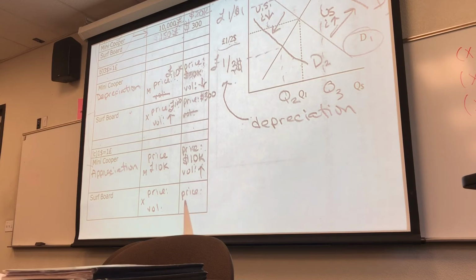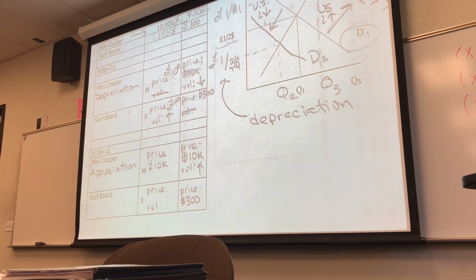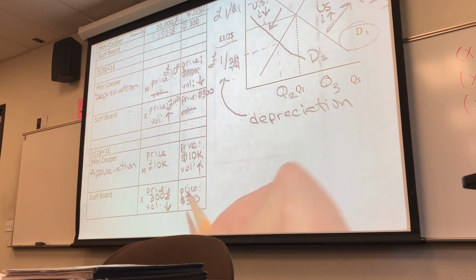What was the price for the surfboard? It was $300. That hasn't changed. We still get $300, but to get $300, they now need how many pounds at a 1-to-1 exchange rate? 300. So what's happened to their price of our product? Even though the price of the product here hasn't changed, their price has increased, and so the volume of our exports we should see going down.